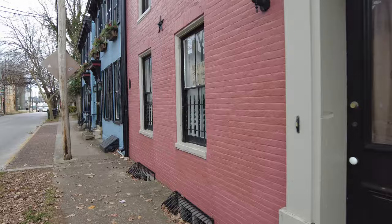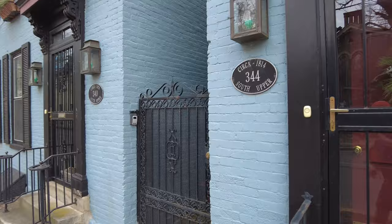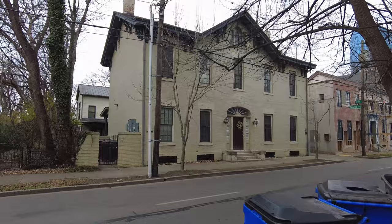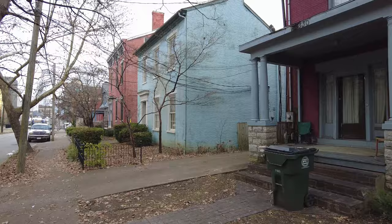This is a pretty one. It's blue. Yeah, really nice. 1814. That one's got a marker on it. It was built in 1814. Oh, sorry, man. That one there looks like it's seen better days, but it's such a gorgeous property. I hope somebody takes care of it. All right, this one's getting redone, which is cool.